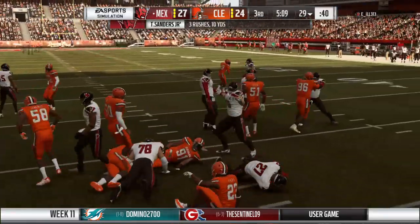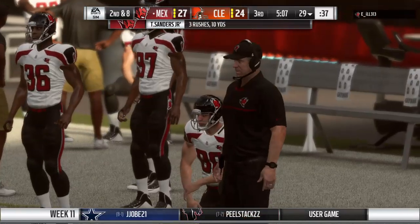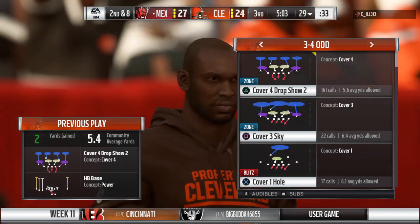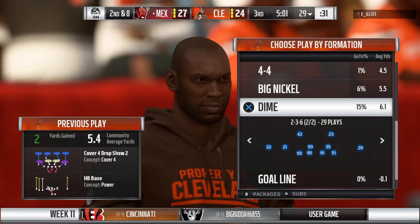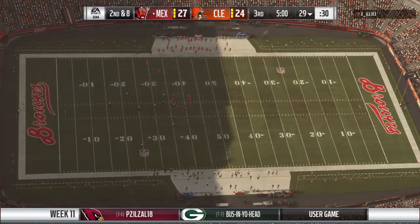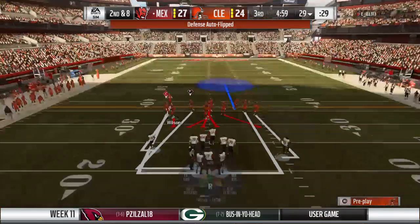And they'll bring him down after just a short pickup. 2 yards on the pickup there. It'll be 2nd and 8. Tough first half for him, unable to put up the numbers he's used to producing. But with a guy like him, you and I both know it just takes a couple of explosive touches for him to make an impact on this game and on the stat sheet as well.